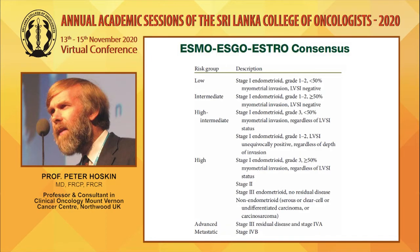And here we see the most recent ESMO-ESGO-ESTRO consensus, dividing patients into low, intermediate, high, and advanced endometrial cancer. In terms of adjuvant radiotherapy, it is the stage 1 to 3 cases that will be considered for adjuvant radiotherapy after hysterectomy. You see there the low risk group, stage 1, grade 1 to 2, with less than 50% myometrial invasion and no lymphovascular space invasion.